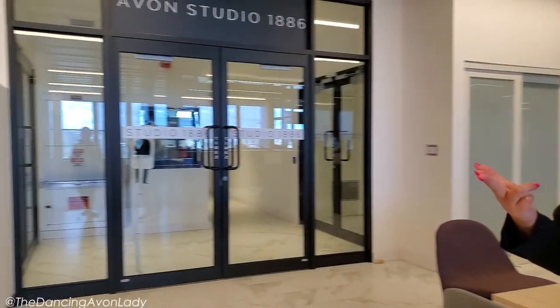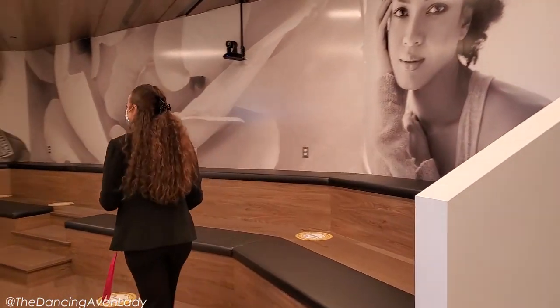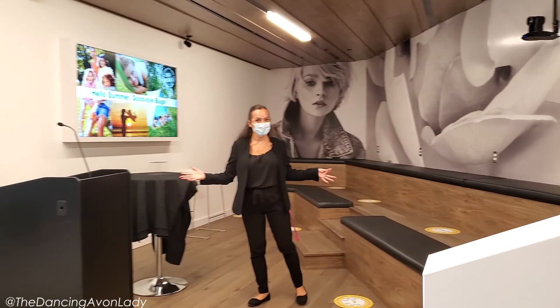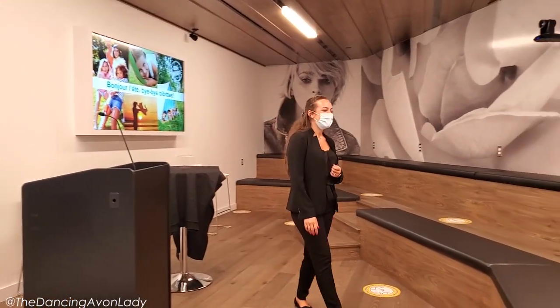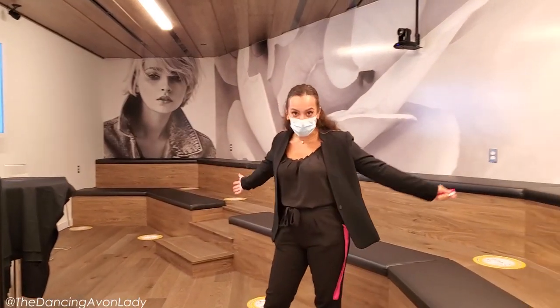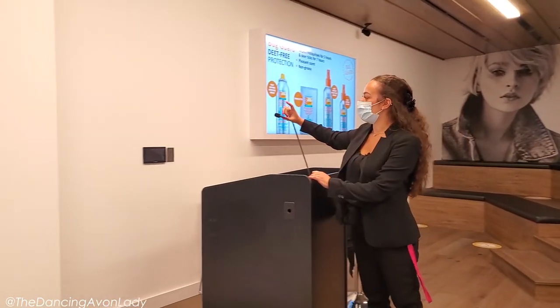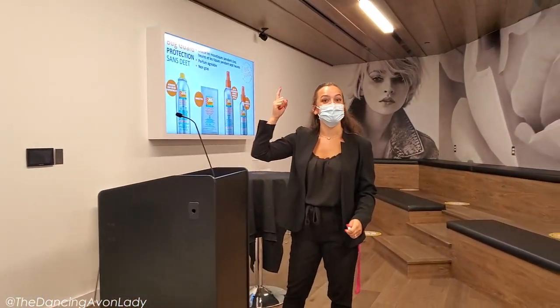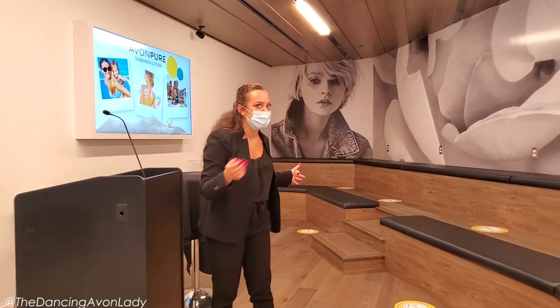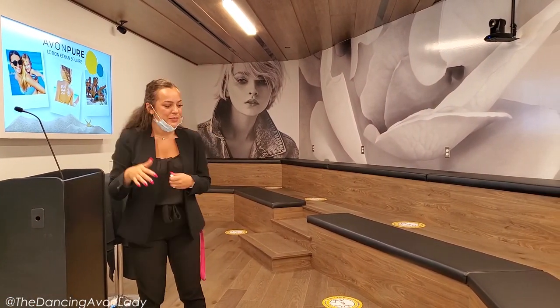Behind you over here is the auditorium. So the auditorium is obviously here for training, and for larger group meetings. The podium microphone is always connected and is all over the studio. So if you have a lot of people, they can be sitting elsewhere and still listen to you.